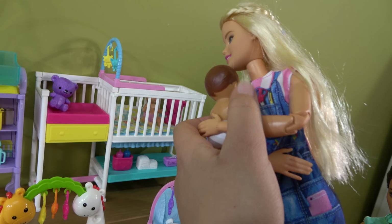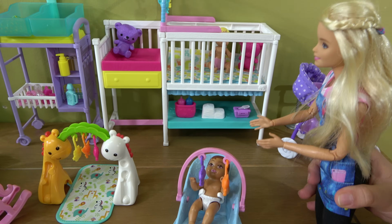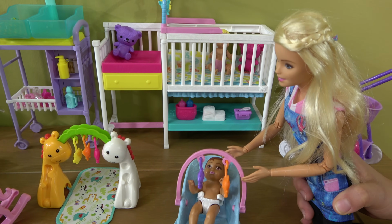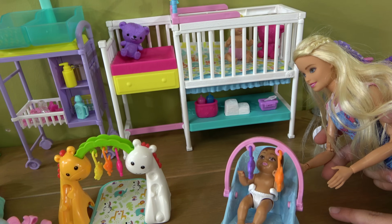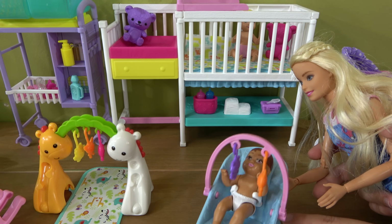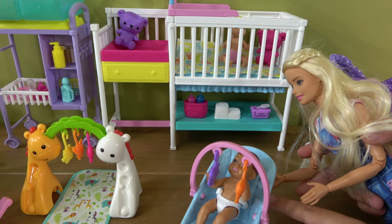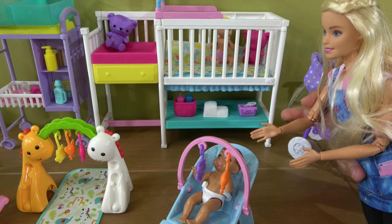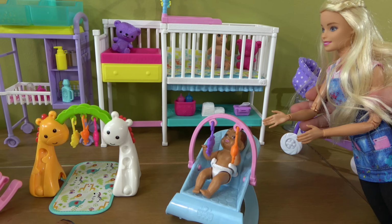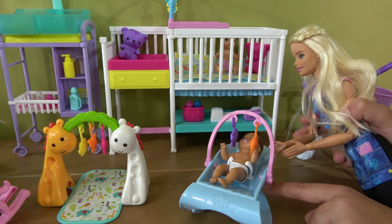Maybe that will make you feel better. There you go. There you go. There you go. Here, let's rock you. Yeah, do you like that? Yeah, of course you do. All the babies like that. Yeah, you like that. Are you gonna say wee? Can you say wee?